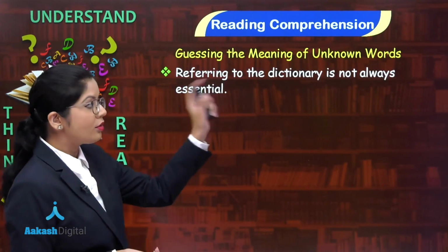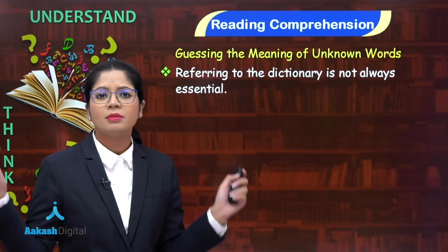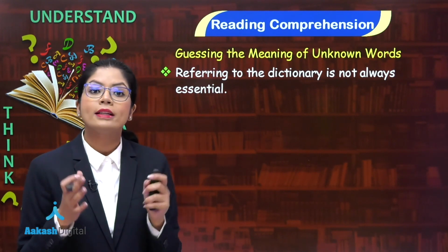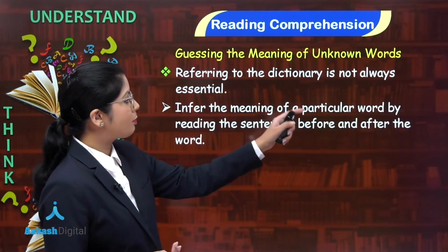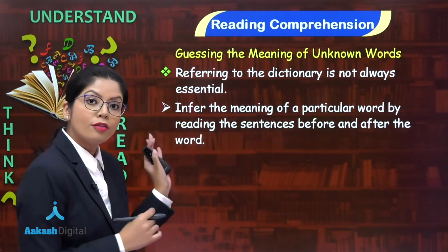Firstly, referring to a dictionary is not always essential. So for those of you who worry that ma'am, we can't mug up the entire dictionary to be comfortable with each word meaning, reading comprehension is all about contextual vocabulary, not dictionary vocabulary. So the first thing you remember is to infer the meaning of a particular word by reading the sentences before and after the word.